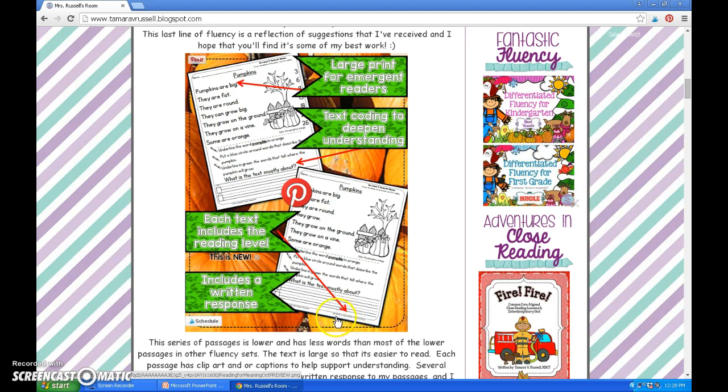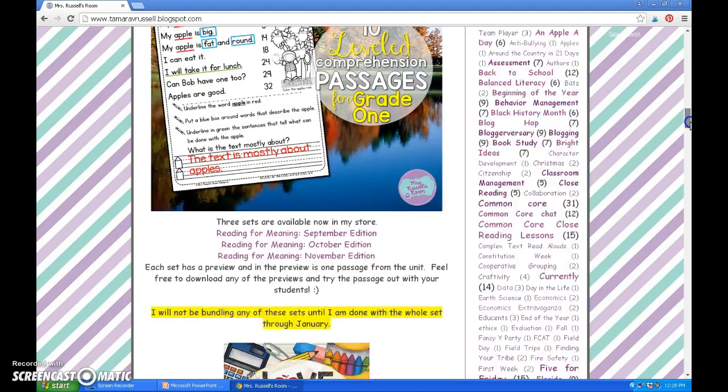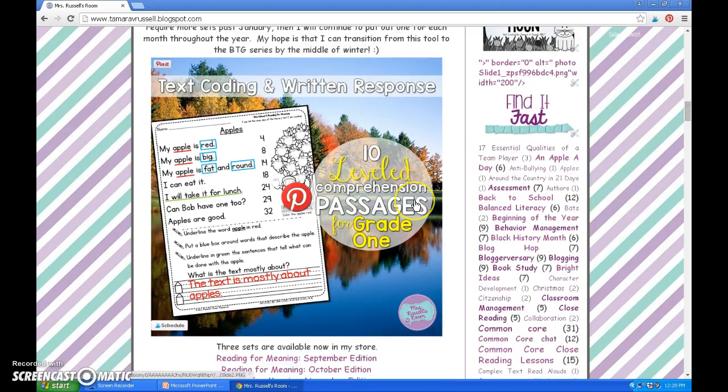Also, teachers were asking me, you can barely see it here, but I'll show you in the next set of slides, the level is on the bottom of each sheet. Now these passages are leveled for 3 different series: AR, Fountas and Pinnell, and DRA. And in each pack, it'll tell you the level correlations there.